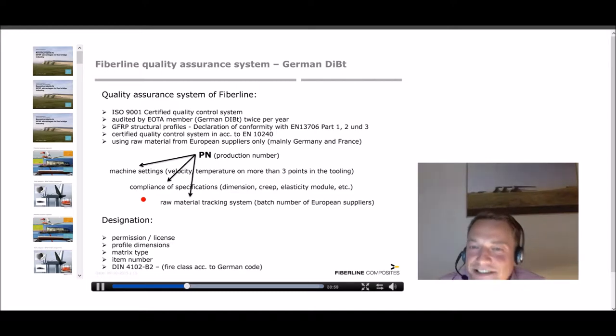I would like to tell you a little about the Fiberline quality assurance system. We are ISO 9001 certified, and we have the TS certification until 2017. We are audited twice a year by the German DIBt because we have the German building permit. We can use fiber reinforcement structure profiles like steel and wood in the construction industry, but only in Germany. We applied for the CE mark and also the ETA approval, which will be a big step in the industry.